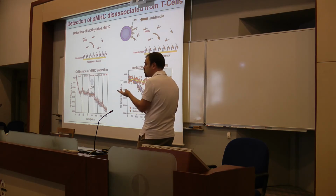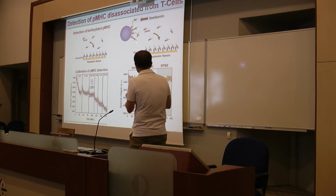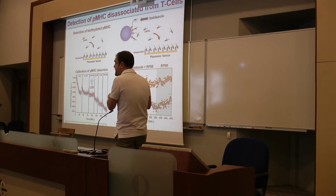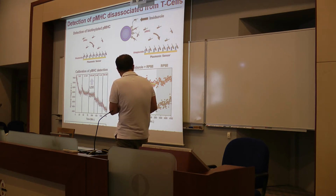So here we have two types of cells. Here the black one is the stained cell, which means the cell with the PMHC, and the red one is the unstained one. I mean, these are the cells without the PMHC. So when we flush imidazole, then the cells start to secrete PMHC, and then you see a spectral shift.